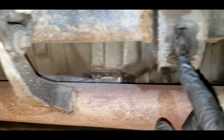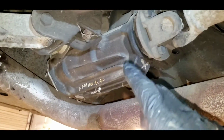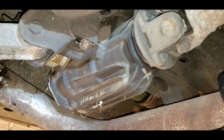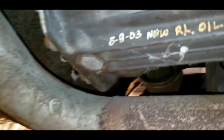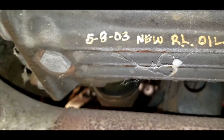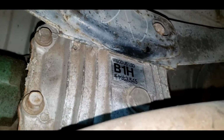You can see they're completely full. It's a little trick, keep them from slopping around with the power. Completely full. It does have an upgraded rear differential. I broke the first one. It was a 3-bolt. This one looks like I replaced in 03. It's a 4-bolt and it is limited slip. And it tells you that right there on that label.